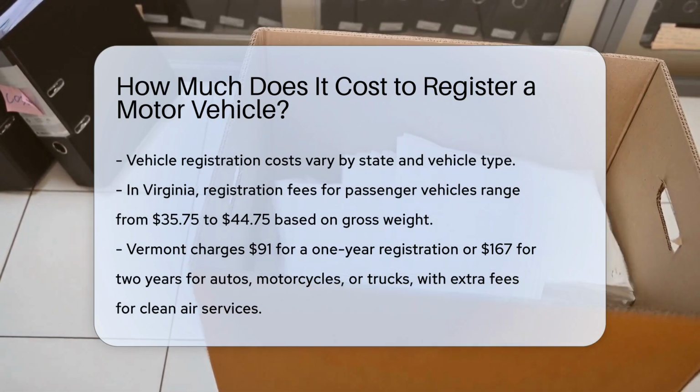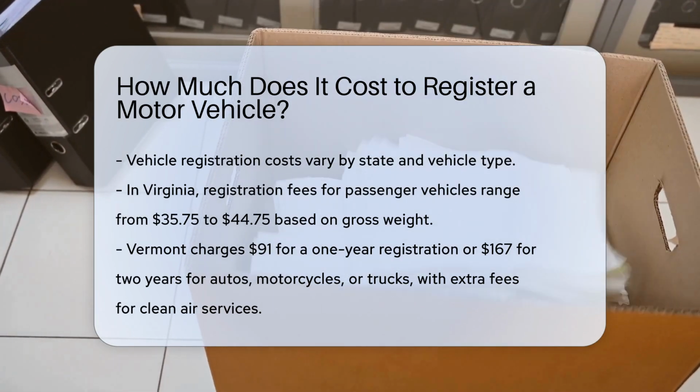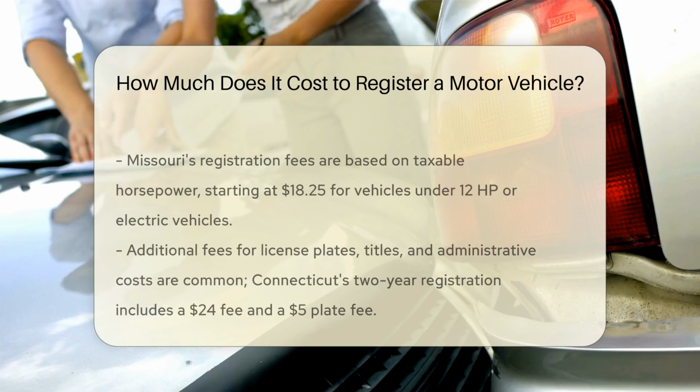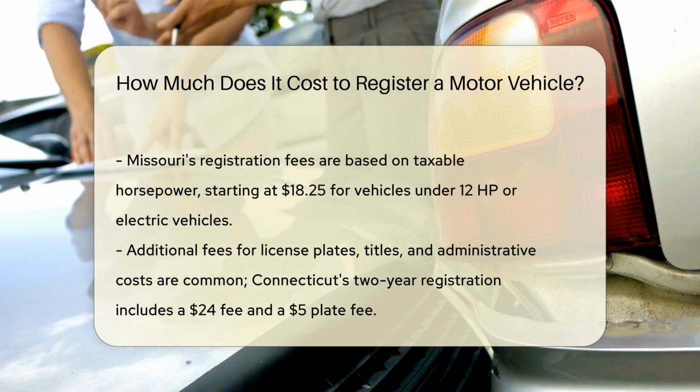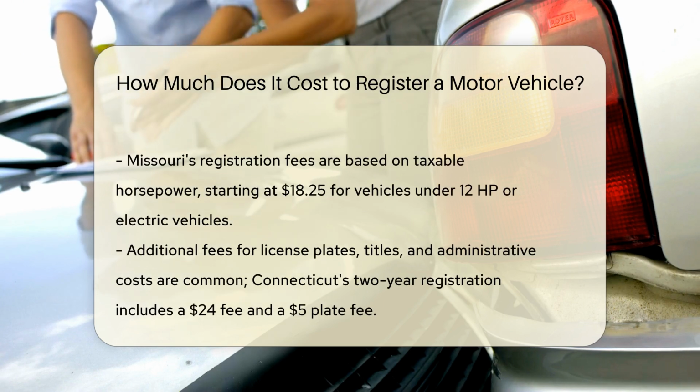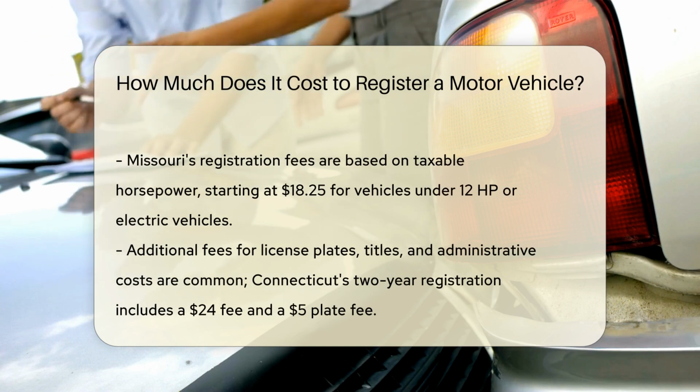State fees. Each state has its own set of fees for vehicle registration. In Vermont, the registration fee for an auto, motorcycle, or truck can be $91 for 1 year or $167 for 2 years, with additional fees for clean air and other services.